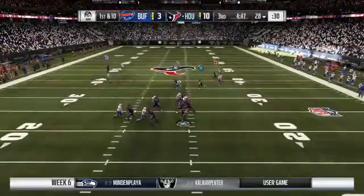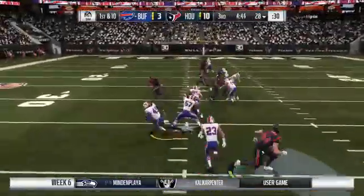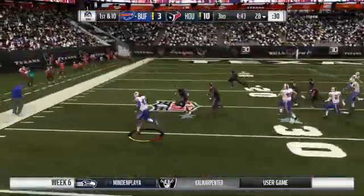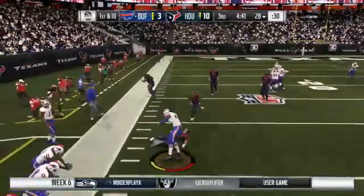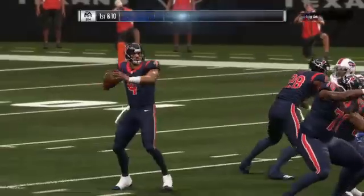Watson looks to throw again. And he fires one that's intercepted. Picked off at the 39. And he'll bring this one back to the 29.